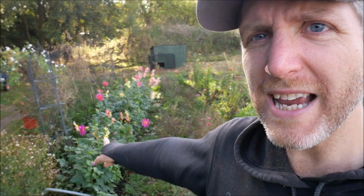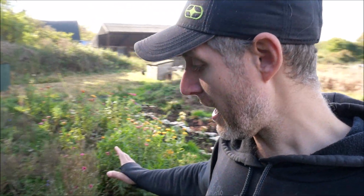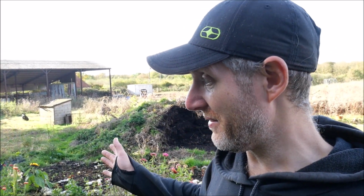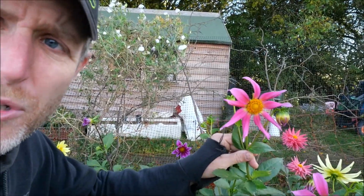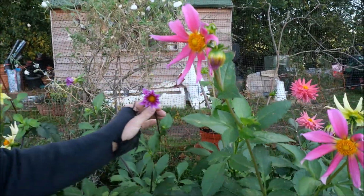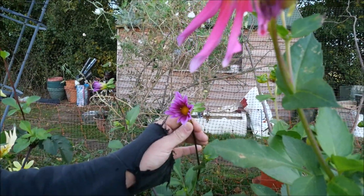So first up we've got our dahlias, which are still doing really nice. Now these are the seed dahlias, so I grew them myself from seed. I have been absolutely stunned by their flowering capabilities, considering they were tiny little seedlings. And there's some really gorgeous, some lovely colour. Look at this one, the colour on that. This is my favourite.